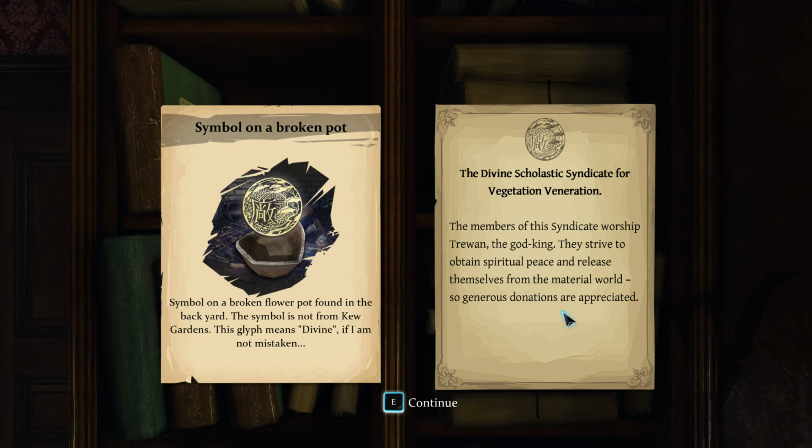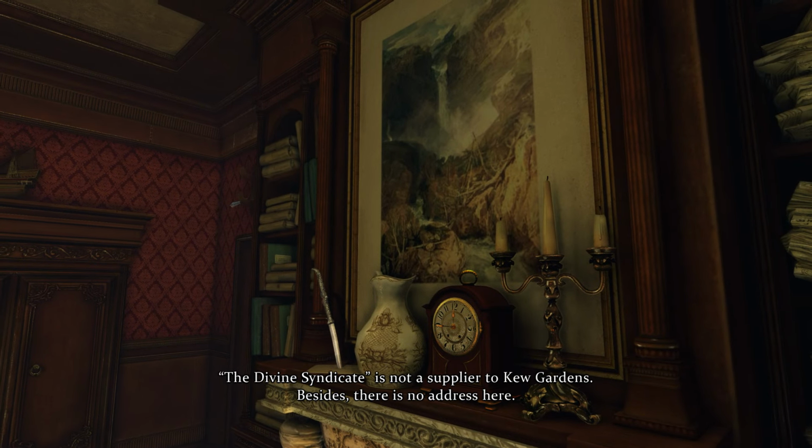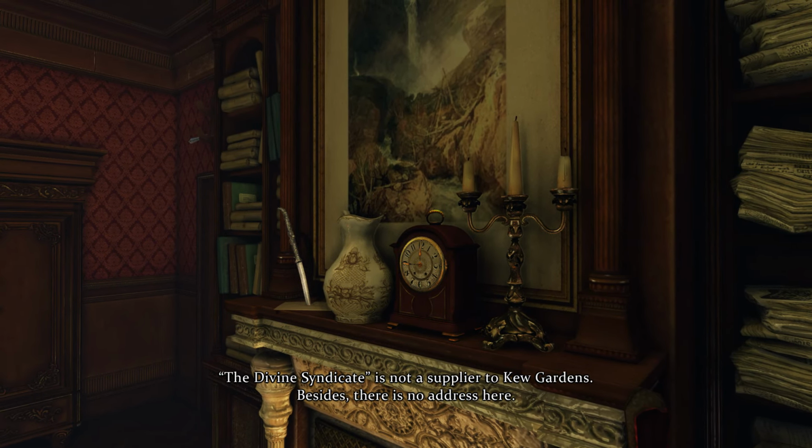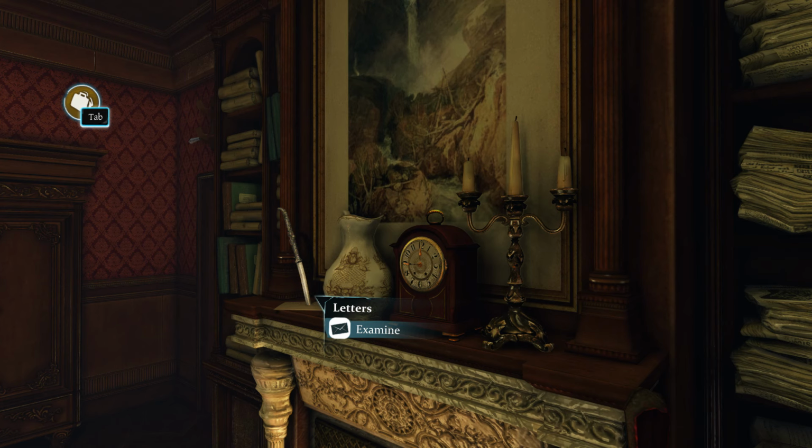Natural wars, generous donations are appreciated. Okay. They try and release themselves from the material world, and yet general donations are accepted. Here it is. The Divine Syndicate is not a supplier to Kew Gardens. Besides, there is no address here. Okay.